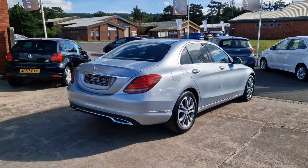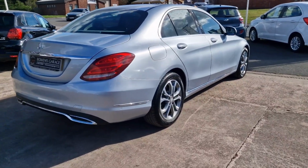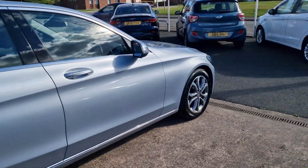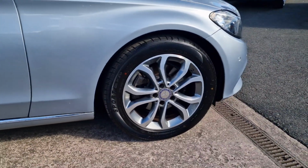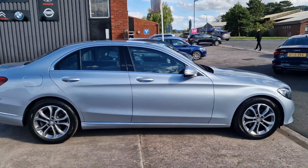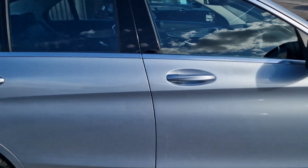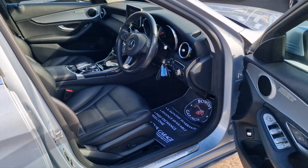Very sensible running costs. It's 184 brake horsepower, so it goes nicely, but up towards 50 miles to the gallon on a combined run according to Mercedes in terms of fuel consumption. £160 a year to tax, so not particularly expensive on the road tax costs either. So it ticks a lot of boxes if you're after a family saloon car, a nice, luxurious, good value bit of German motoring. Looks great in this diamond silver metallic, which is like a silver, almost like a very pale blue, depending on the light.